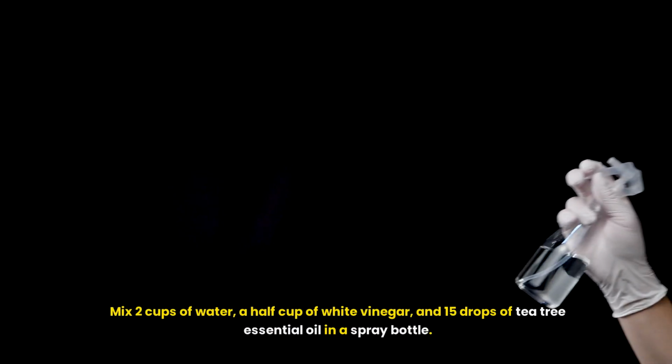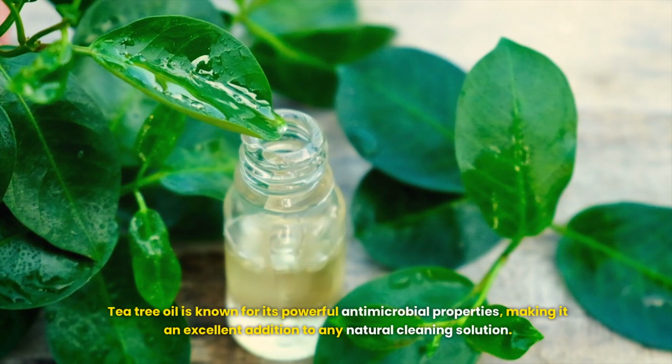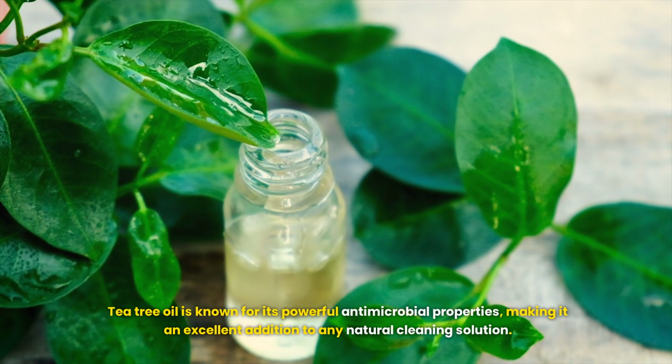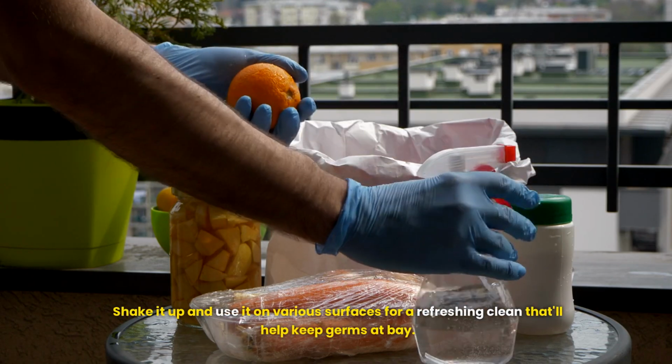Mix 2 cups of water, a half cup of white vinegar, and 15 drops of tea tree essential oil in a spray bottle. Tea tree oil is known for its powerful antimicrobial properties, making it an excellent addition to any natural cleaning solution. Shake it up and use it on various surfaces for a refreshing clean that'll help keep germs at bay.